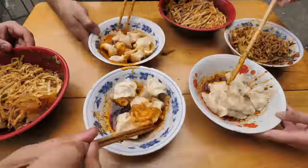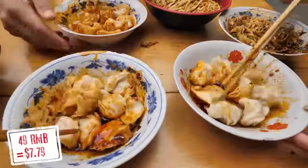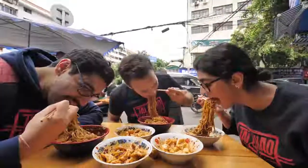And then the same deal for these zhongshui jiao. Oh, look at those. And the specialty here is that they put a little sugar in, so it's going to be slightly sweet. This is your first bite of zhajiang noodle, right? Yeah, first bite. First ever. Let's do it.